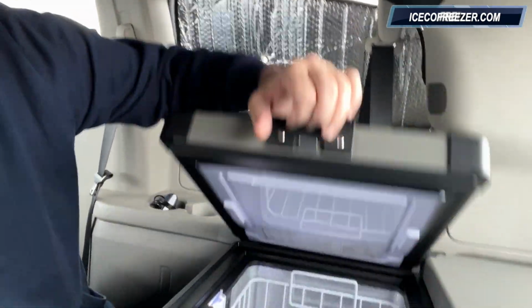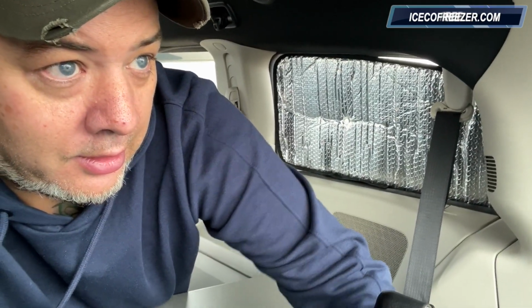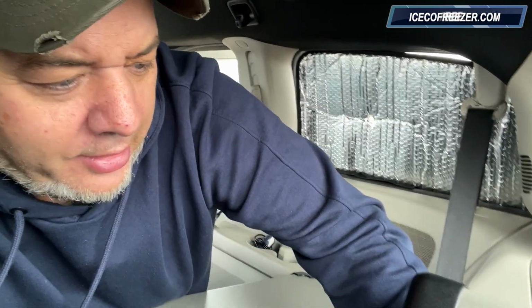So 10 minutes later, this fridge is cold. I know you can't see or tell that it's cold, but oh yeah, that's definitely cold. And that's the fridge side. The freezer side is, maybe that's the fridge side. I don't know, both of them are very cold. And I've been driving around with the heat on, so it's probably not just the ambient temperature. This is good stuff. This is really cool.